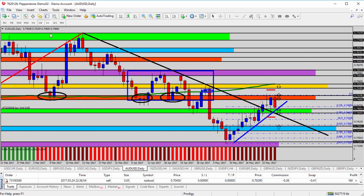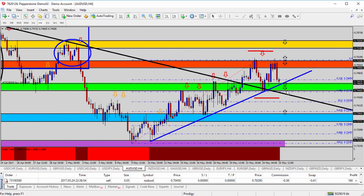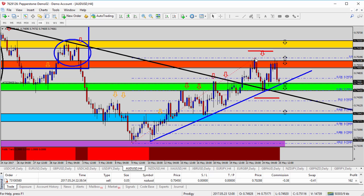Take it down to the 4-hour time frame, and again, we can see it rattling around in here for the past couple of days. There's the blue trend line, there's the black trend line, there's the support into the green zone. 236 of our current trend range, the blue trend range. And in fact, let me get right on that high. It wasn't right on the high, but 236 of the blue trend line sits just above the market at 74.70. But by the way, 382 of that same blue trend range sits at 74.45. So again, giving us a clue that we might be looking for support into the 382 fib.